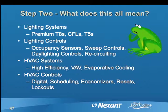So in my next section, I'm going to get into what we call the building tune-up program here in the City of Fort Collins, and talk about how that can be used to help tune up your building. Basically, a building tune-up program is the same as retro-commissioning. But as far as summarizing what I just talked about, what does all this mean? What do you take back with you, back to your office, back to where you work?